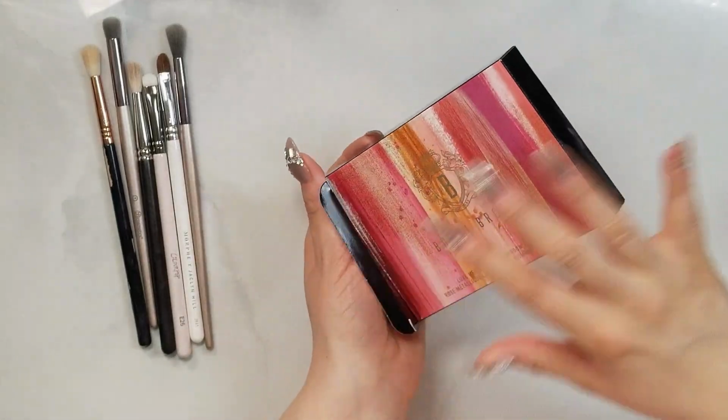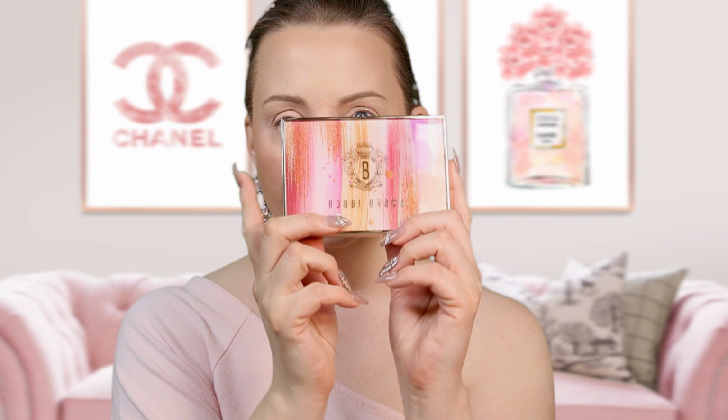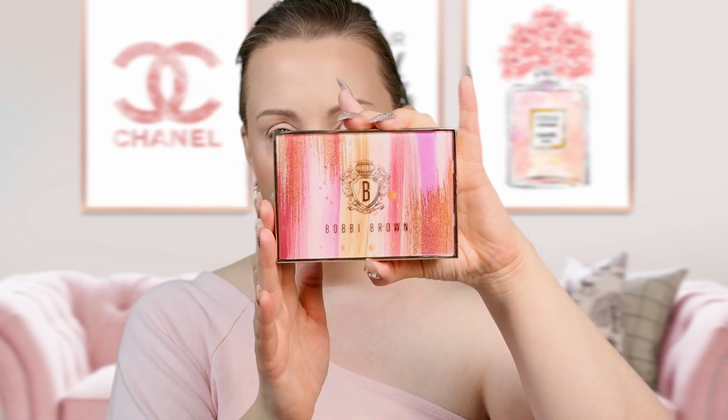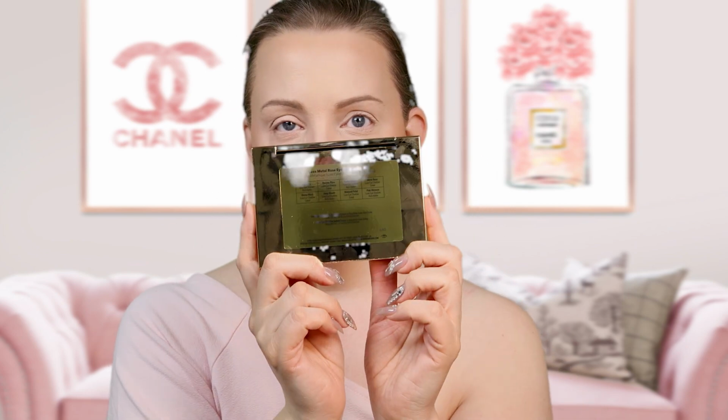Okay, so this packaging is absolutely stunning. All right, so this is it here. This is plastic right here, and I think metal on the sides. This is really, really cute. I love this packaging with the gold and this color story. All the shade names are on the back, I absolutely love that. So this is the Luxe Metal Rose eyeshadow palette, and this is absolutely stunning.